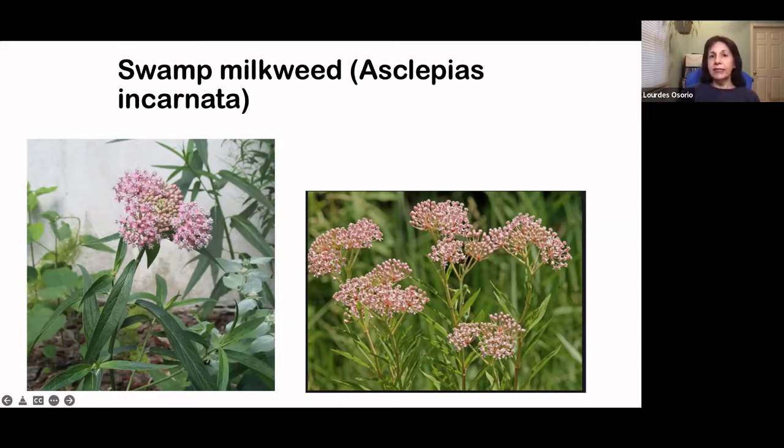So at some point in their life cycle, almost all insects require a specific plant in order to complete their life cycle. And without that plant, they are not able to live. So for the monarchs, again, you have milkweeds. This is a pretty plant that is fairly easy to grow in your garden. Will take average soil conditions and will also take moist soil conditions.